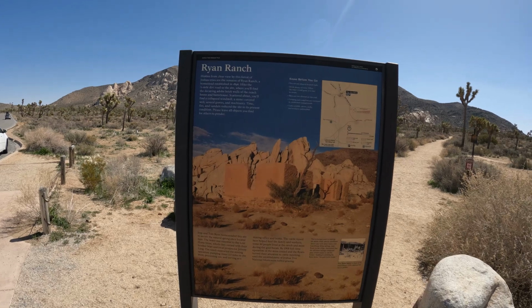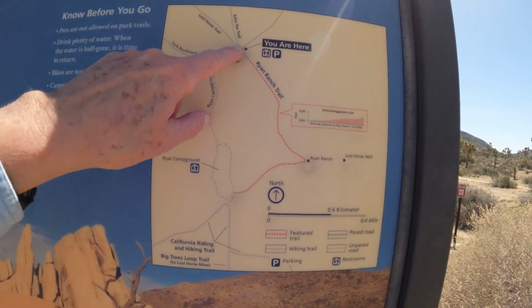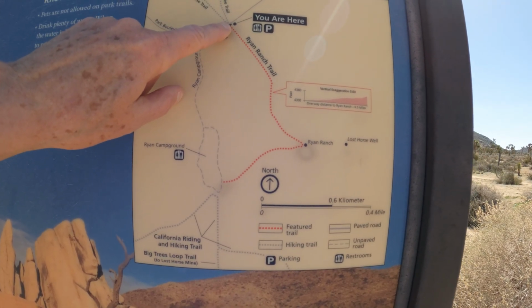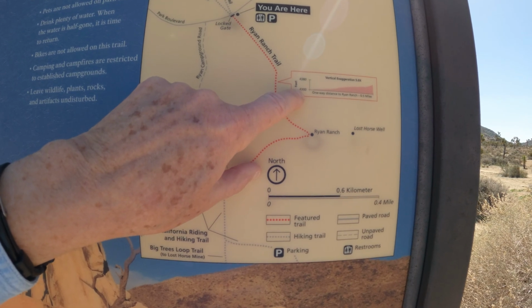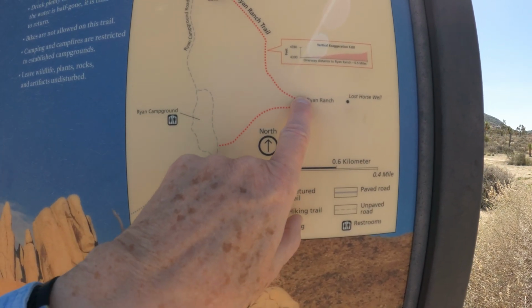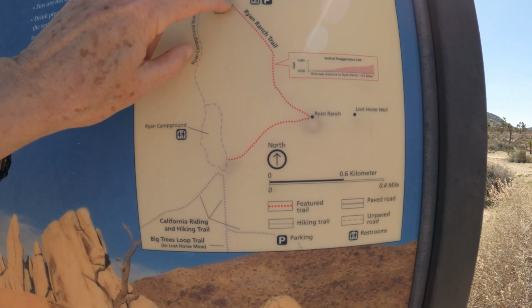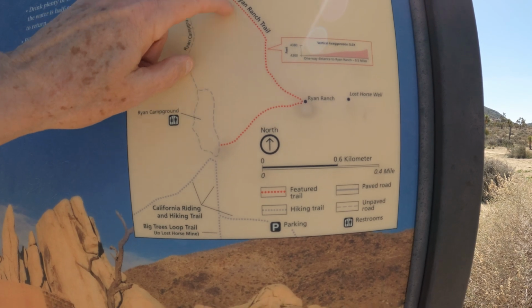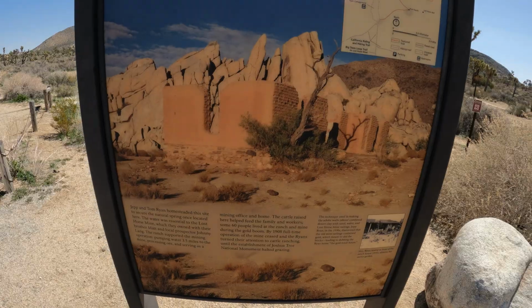Well, this is Ryan Ranch here, and it says you are here. One-way distance is a half mile, and it's 80 feet elevation gain, so that shouldn't be too bad. So I'm going to go down there and come back the same way, I think. So half mile, 1 mile shouldn't be too bad, and that's what we're looking for there.